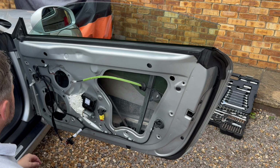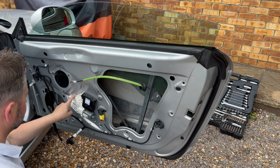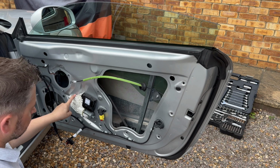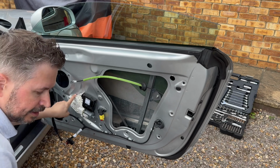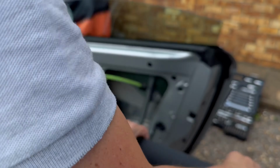Window down. It can move manually, I think. Let's put that back in. I might just whack that back in. Just get that switch.